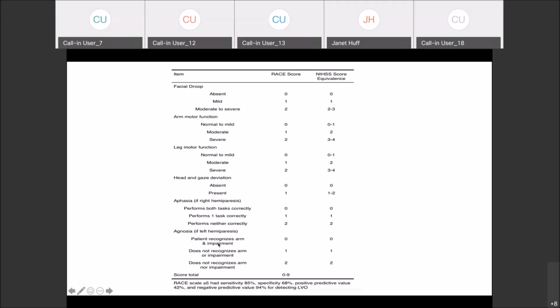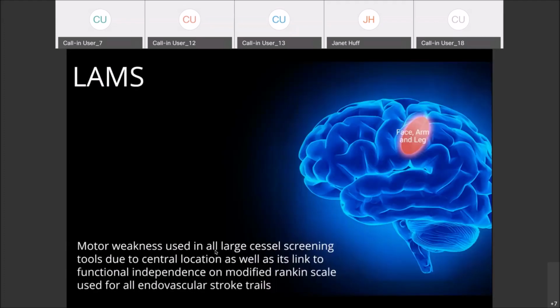And then agnosia, or basically hemi-neglect, if they don't recognize they're weak or they don't recognize their impairment, which is more specific, but less sensitive than testing sensory neglect. LA Motor Scale, they basically say if you're really weak, you're likely having an LVO, or at least it's highly sensitive, maybe not specific.